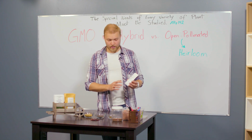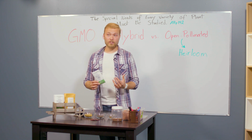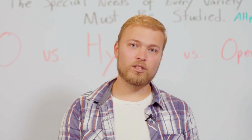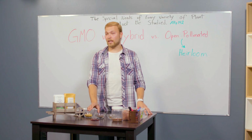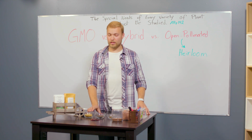So these are some very key things that you want to understand about your seeds when you're getting your seeds, because each variety takes different care. So the special needs you need to understand. When you talk about the corn, you need to understand that it is wind-pollinated. You need a lot of space for this.